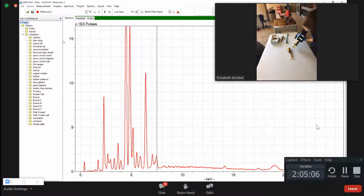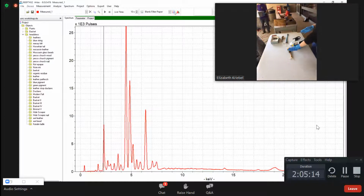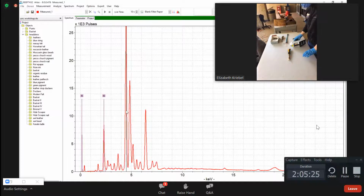Okay, got it. So this is introducing a few elements we have not seen yet today. Do you know what this is? It's a rattle. Yeah, a rattle, probably post-1950s, I'm guessing. Oh, it could be earlier. So we have a ton of barium in this. They're using barium sulfate as the ground, the background on this.